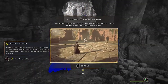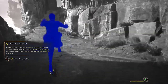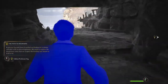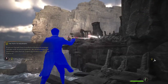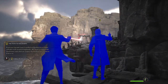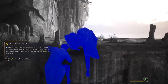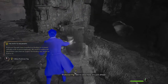Excellent! That was a bit rougher than I expected. Your wand work is improving with every cast. Thank you, sir. Ah, up there. We're close now. It's just ahead.